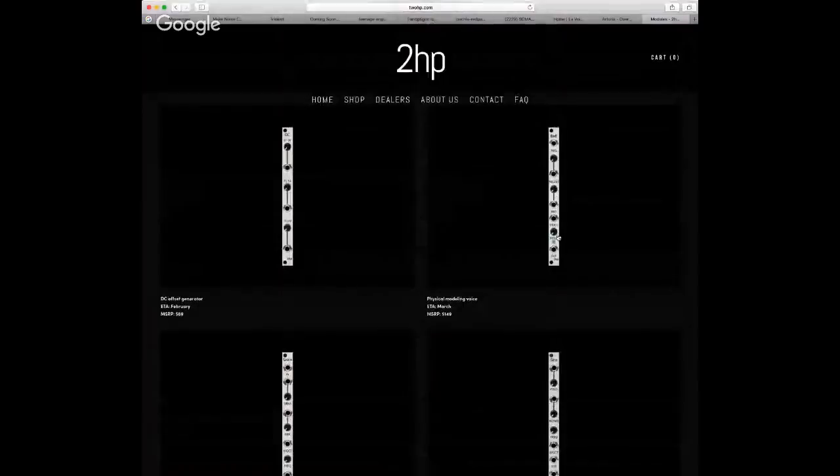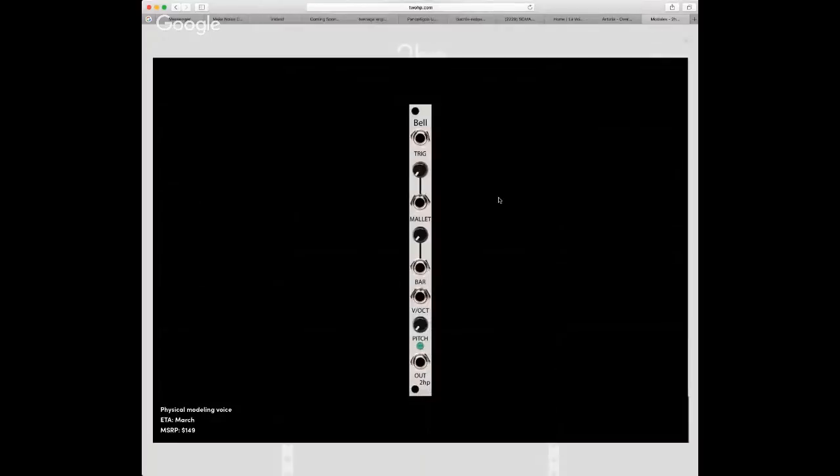And then the other one was Bell, which is a bit like the Pluck, I guess, but the Bell equivalent, a resonator modal synthesis type voice. Again, CV over everything, volt per octave pitch.